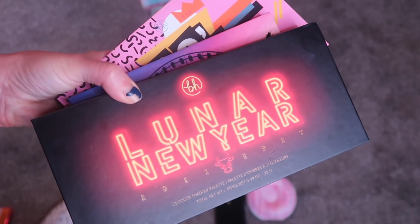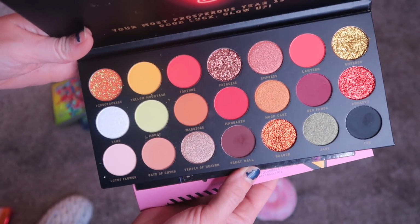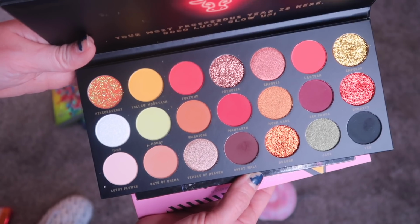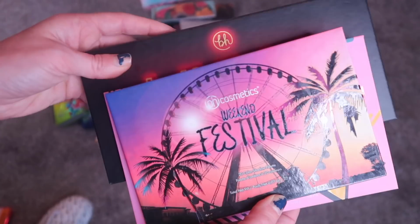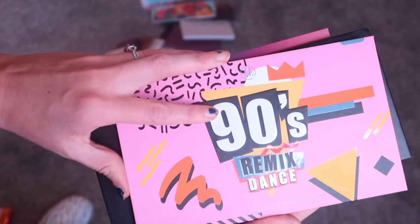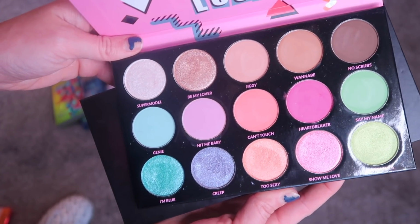I have three BH Cosmetics palettes currently in my collection. I have the Lunar New Year, which I honestly feel like I could declutter, although this just recently rolled into my palette roulette. So if I don't like it as I use it consistently the next month, then maybe I will declutter this one. But for right now, this one's going to stay. My BH Cosmetics Weekend Festival palette is one of my favorite palettes in my collection, so I definitely will not be getting rid of this. And then newer to my collection this year, I have the 90s Remix Dance palette, which is really great quality, a really good palette, and I will be keeping this one in my collection as well.